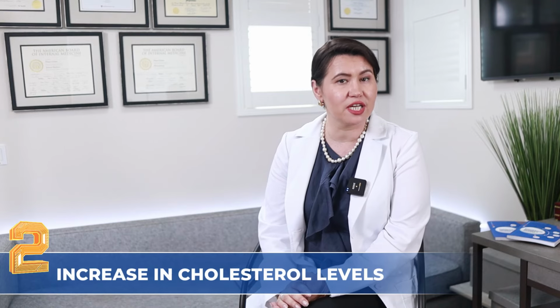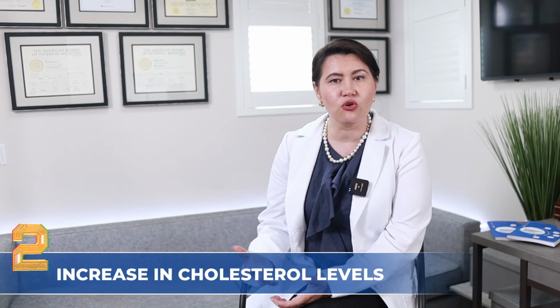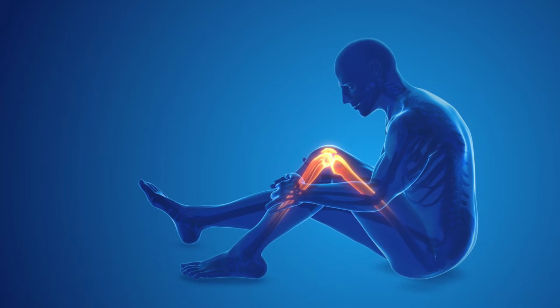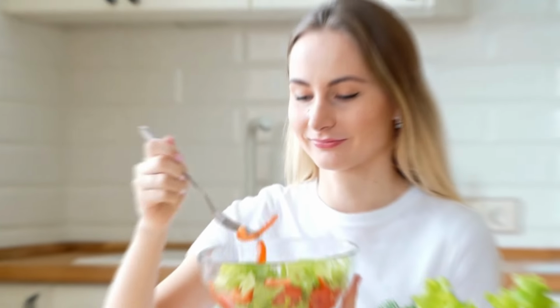In 10 to 20% of patients, the therapy with JAK inhibitors can also increase your lipid levels, like increasing your cholesterol levels. And sometimes this increase in cholesterol is also associated with increased levels of inflammation. If the increase in cholesterol is noted, talk to your doctor if you need to treat that with medication, or you can just manage it with diet.